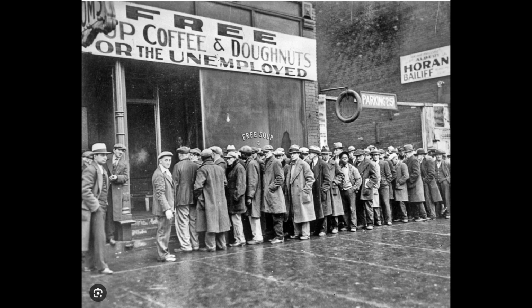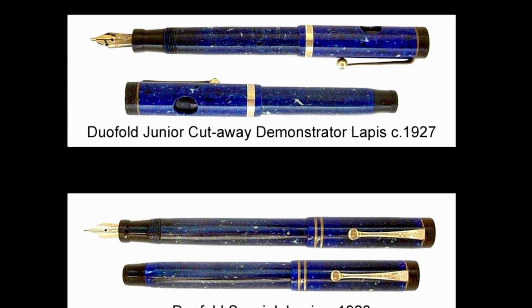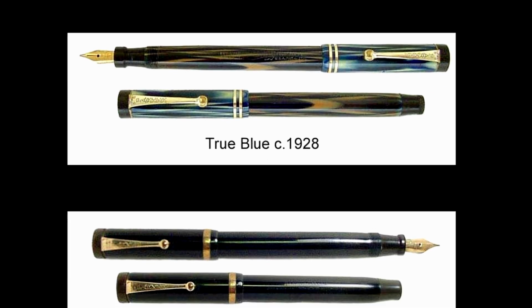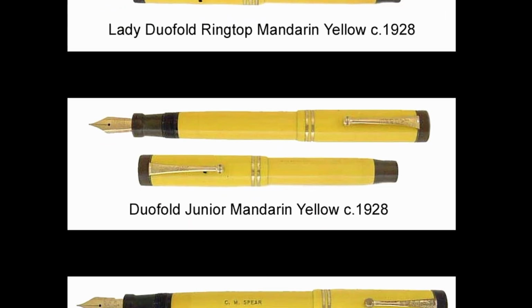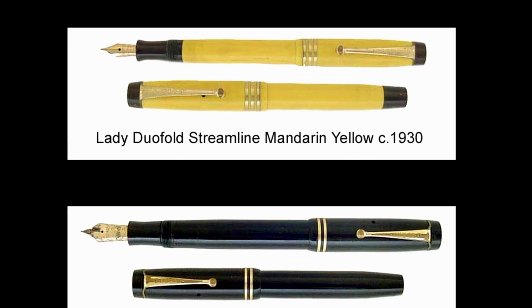However, the onset of the Great Depression in the late 1920s marked a significant shift in consumer behavior, for obvious reasons. As economic hardships loomed, demand for luxury items, including the Duofold, declined sharply. In response, Parker adapted its offerings, introducing more affordable models to attract a broader audience. Despite these efforts, the Duofold struggled to maintain its status in the face of rising competition from cheaper alternatives and the advent of the ballpoint pen in the 1940s.